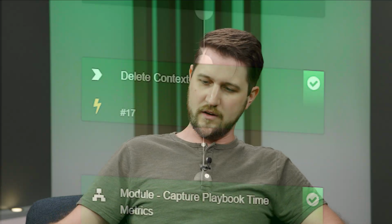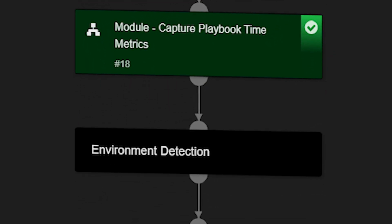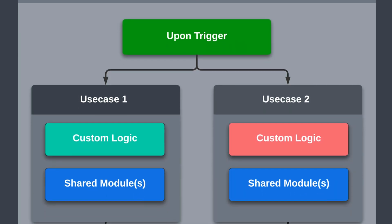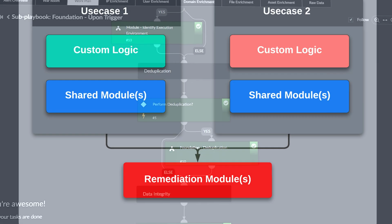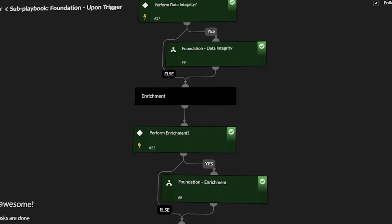Yeah, so we have upon trigger, which I'll get to in a second, inside of what we call entry points. So all of our incidents, we kind of break them up by categories. If you have Windows event logs, you might have multiple different types of alerts with discrete playbooks for each of those variations. We put those in what we call an entry point. So an entry point is effectively a triage playbook. Now, the first thing that triage playbook does is run a foundational playbook we call upon trigger that does the lion's share of all of the value generation.